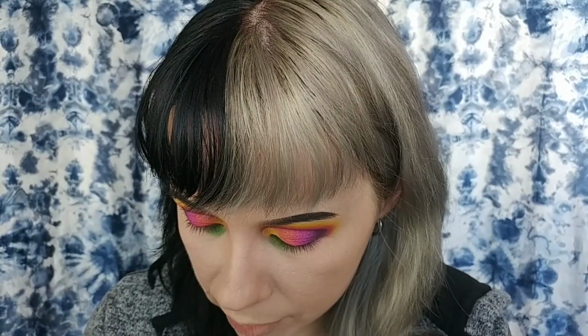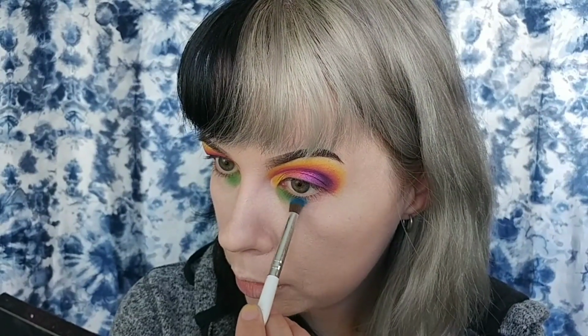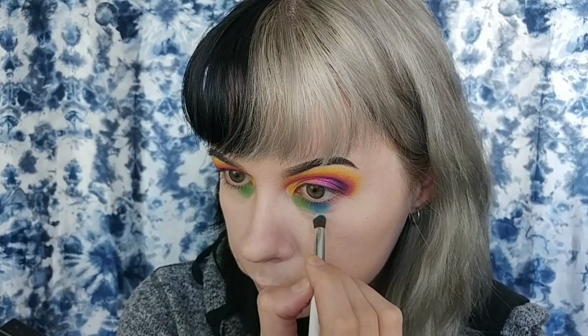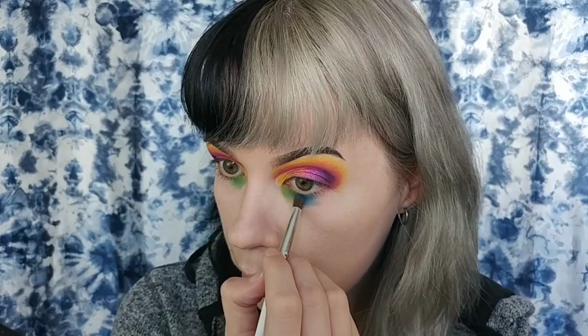Now I'm just going to use the same brush and I'm going to go into the shade Top of the World, which is this blue. I'm going to pack that on there pretty good. Tap off the excess, and I'm going to put that on the middle of the lower lash line. I'm going to make sure I blend it into the green as well. I'm going to take a clean brush and just buff out the lower portion when I'm done. If need be, you could go back into the green.